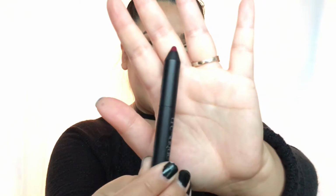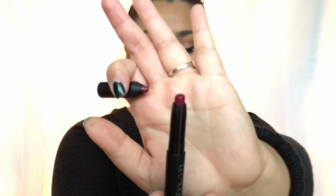On to my next favorite. This is another lipstick. Shocker. I should probably just rename this video my favorite lipsticks for November, because these are like 90% lip products. This is from the brand Trestique, and here is the packaging that it comes in, but it is a beautiful berry red. I'll actually swatch this for you guys on the back of my hand.